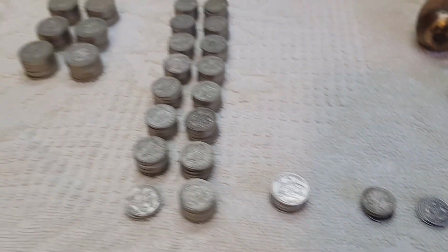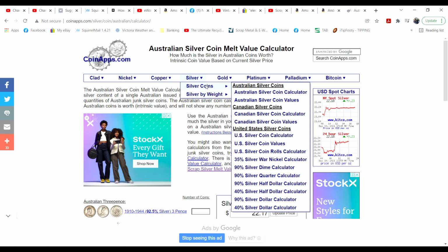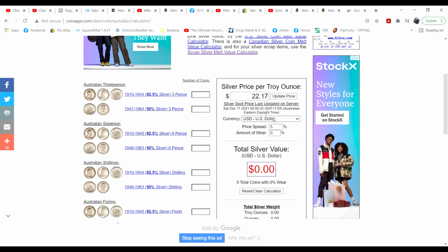So we'll quickly duck on the website and see what value we've got in our silver coins. So here's a website I like to use to work out the value of coins, just as a bit of a guide. It's coinapps.com, and here's the Australian silver coin melt value calculator, which basically just calculates the scrap value of Australian coins. There are categories for other countries too, as you can see there. Canada, US. Now, what we need to do is basically just type in the number we've got. We do need to adjust to Australian dollars for our currency here.